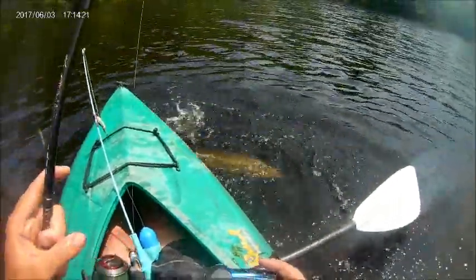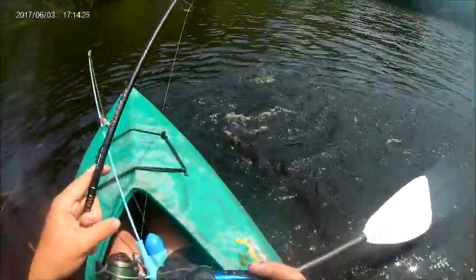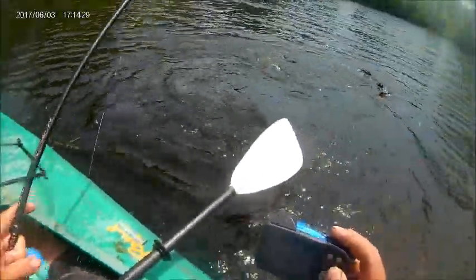So here's the last one of Precision Angling's baits to complete the homemade lure exchange challenge, and I caught this muskie on it. I'm just going to take the bait out of its mouth and let it go. He's kind of mad still.